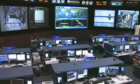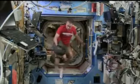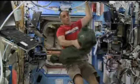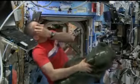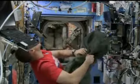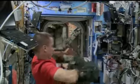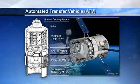Cargo operations also continued with the Albert Einstein automated transfer vehicle. Here you see Chris Cassidy moving some of the items from the Russian segment into the U.S. segment. That ATV launched on June 5th. It docked on June 15th. It is back on the Russian segment of the ISS on the Zvezda service module. It brought up 7.3 tons of supplies, and the crew will be busy over the next several days unloading it, and then they'll start packing it full of trash and other items that are no longer needed on board the space station. And then coming up in late October, ATV will say farewell, and it'll be sent into a destructive reentry into the Earth's atmosphere.